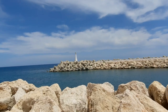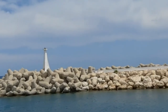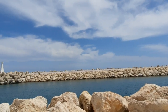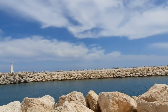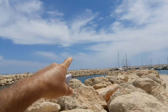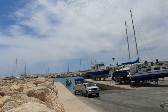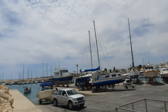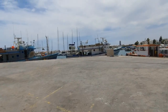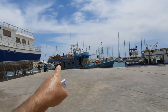They look like jacks. Remember the little jacks you put on your hand and flick up? Made of concrete. So this is the new entrance, it looks like, to the marina. Look at that, that's nice. Comes through like that, and a new wall being built right at the back to protect it. Right, there's a big traditional fishing boat there in front of me. And there's another one there.